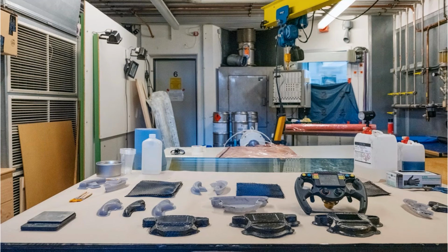And they chose Tough 1500 because it's a resin that is easy to demold, that gives a bit of softness, and they could demold easily and actually make new geometries that would have been difficult to mold and demold otherwise.